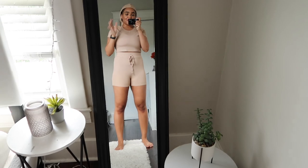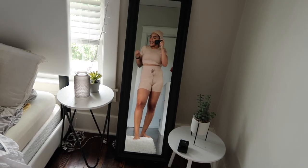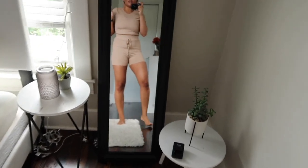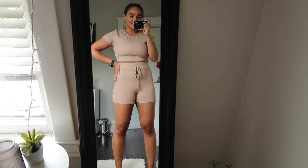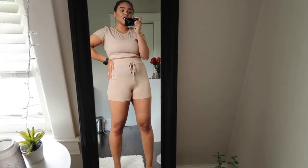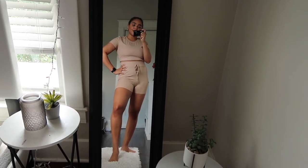But yeah, so we have this set, which I'm obsessed with because I've gotten a lot of sets, but now that it's getting hotter out, I need some shorts. So I love this. Let me take this hood off because I look like an idiot. But I think this is super cute. I love this color. Again, if I was tan it would look a lot better, but I really do like this, and it's very comfortable, so I'm not mad about this at all.